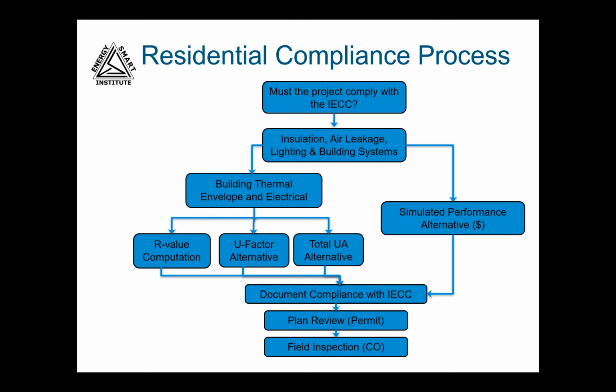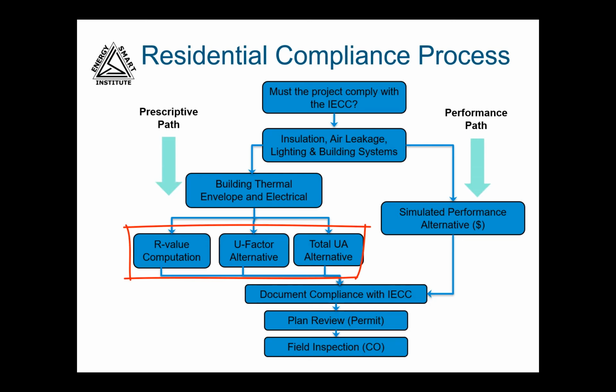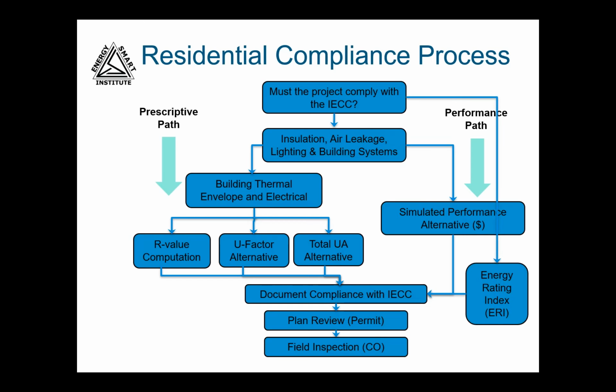The I codes are models. The law is the locally adopted code. Most jurisdictions at least start with the I codes and amend the parts that they want to change to create local building codes. So let's take a look at the IECC. The alternatives that may be used are referred to as paths. The prescriptive path has 3 alternatives, and the performance path has historically had 1 alternative. In the 2015 IECC, a second performance path alternative was added, the Energy Rating Index.